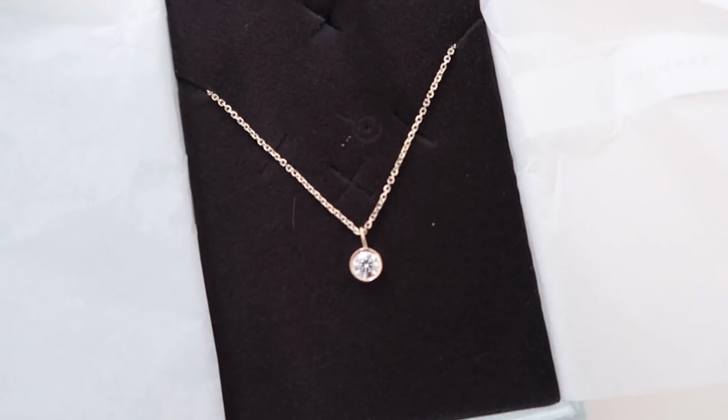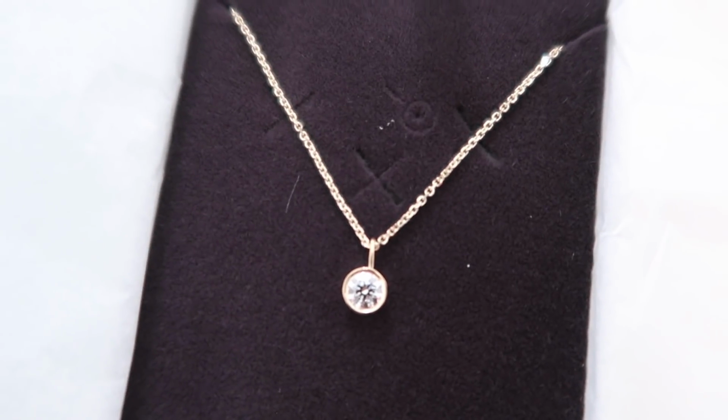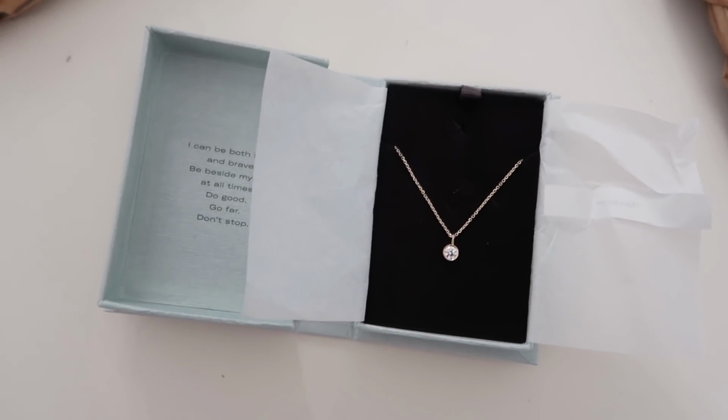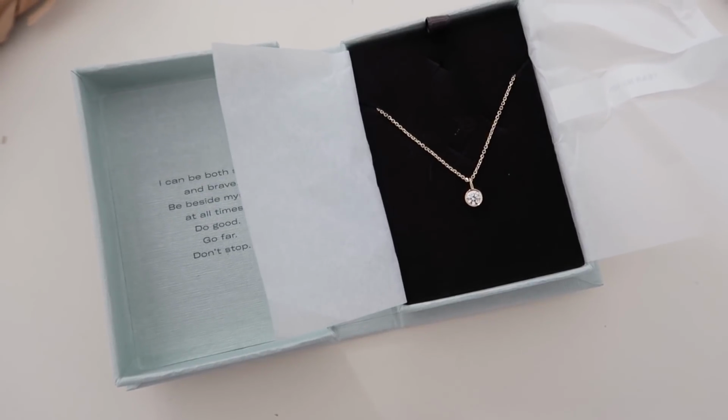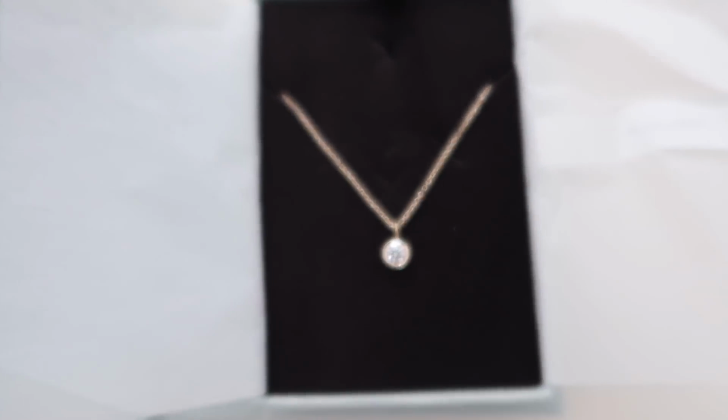Look how stunning this necklace is. Now, the pendant here is exactly like the studs, which is beautiful. And again, because everything is modular, I got the solid gold chain and then this beautiful pendant to go on it. The pendant was an add-on.